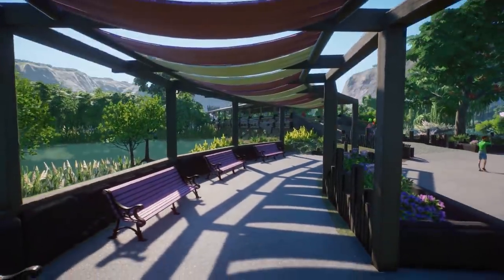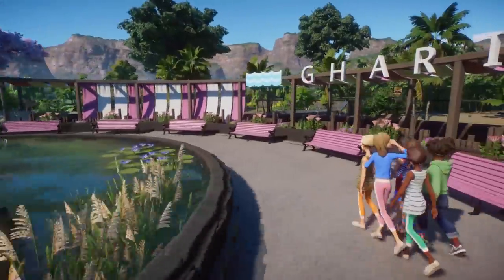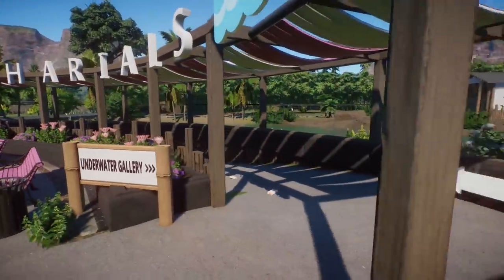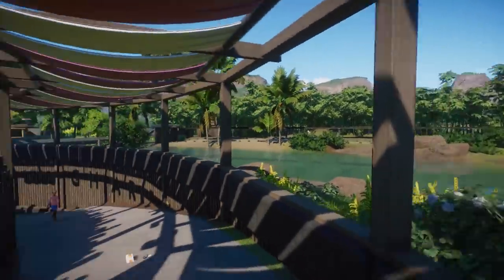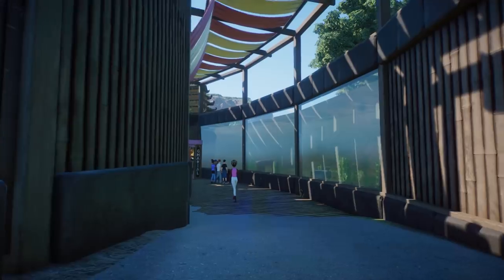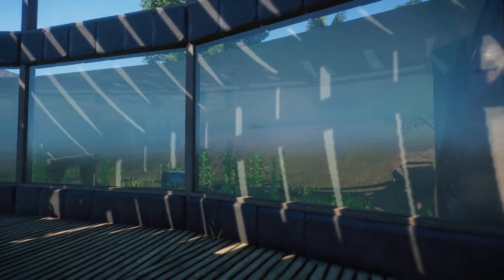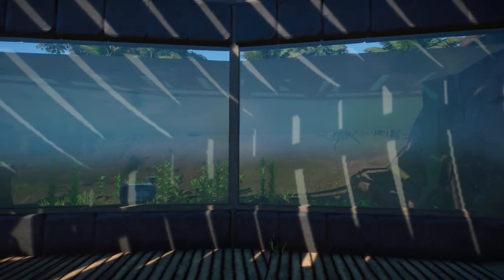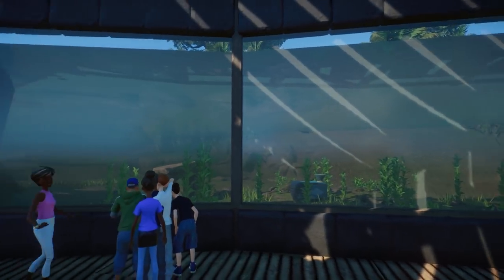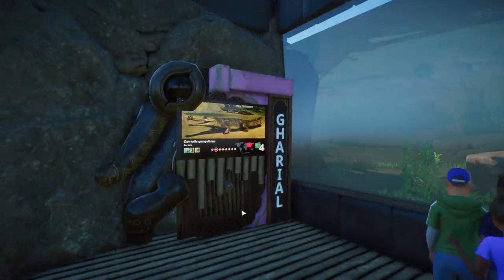Oh, love this little shady area as well. Pagoda viewing. Oh my goodness. All right, let's go down first and just see. Oh my god, just look how beautiful this looks. Oh, I love this, Bobson. I just keep saying it, but I absolutely love this. I love the sign you did here.